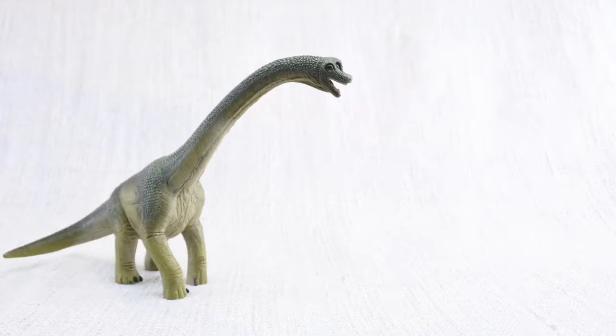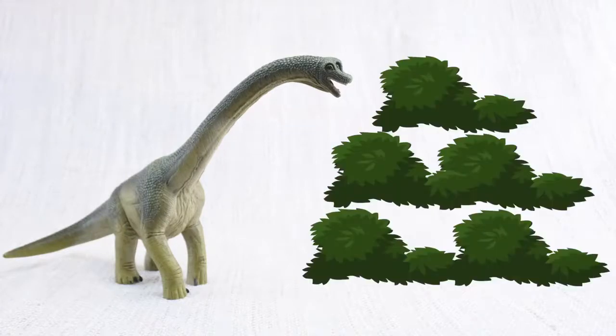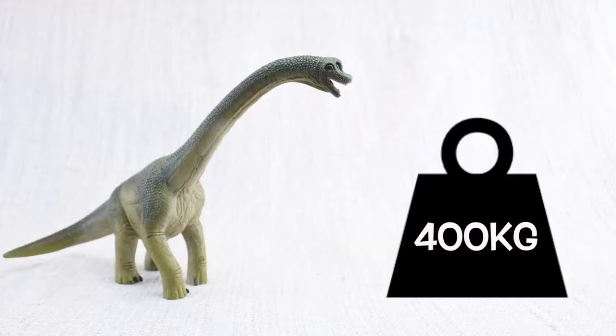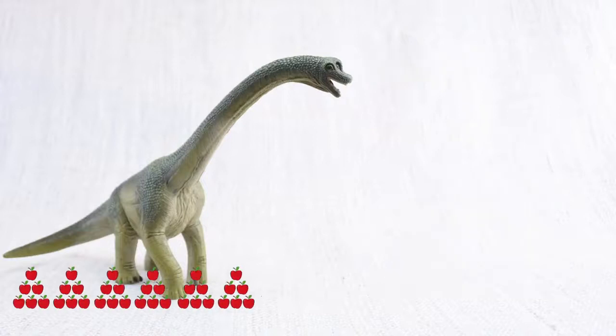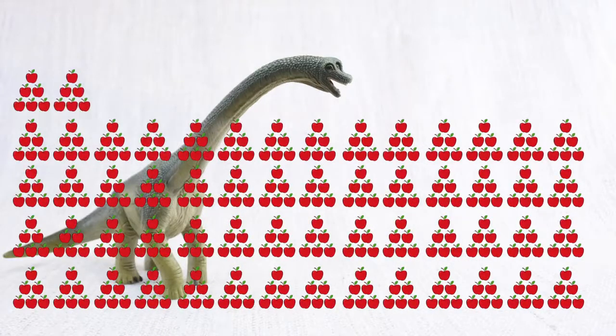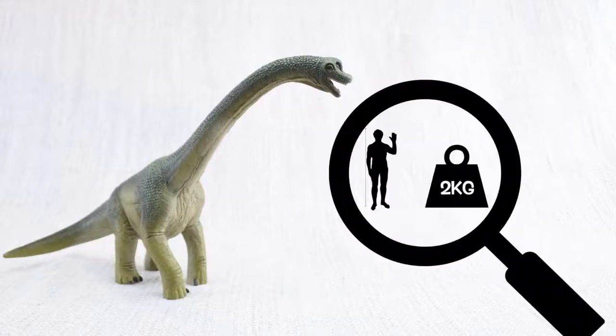Brachiosaurus ate a lot of food. Not that food. Plants, remember? It ate 400 kilograms of plants every day. That's the same as 4,000 apples every day. The average human only eats 2 kilograms a day.